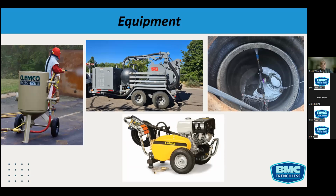Top middle picture. This is, I guess, your Cadillac of the industry. So this would be a vac trailer with onboard water. Also has a pressure washer included with it. So not only can you vacuum out the debris that you're washing off the manholes, but the pressure washer's right there with you. So that's a pretty nice unit in itself.